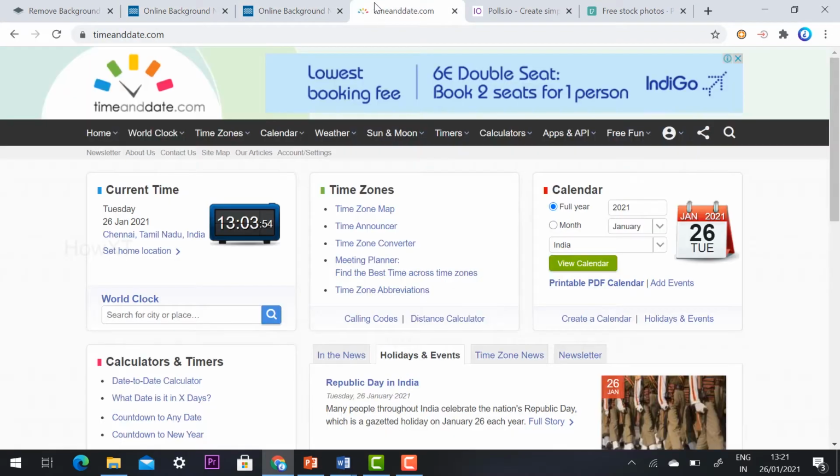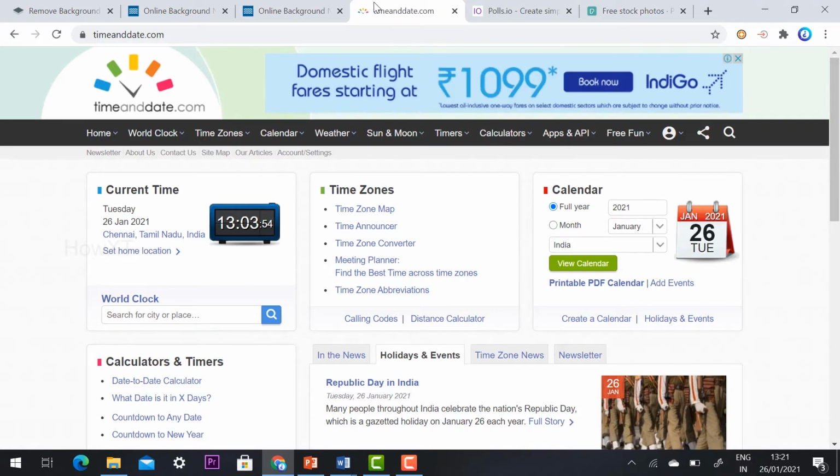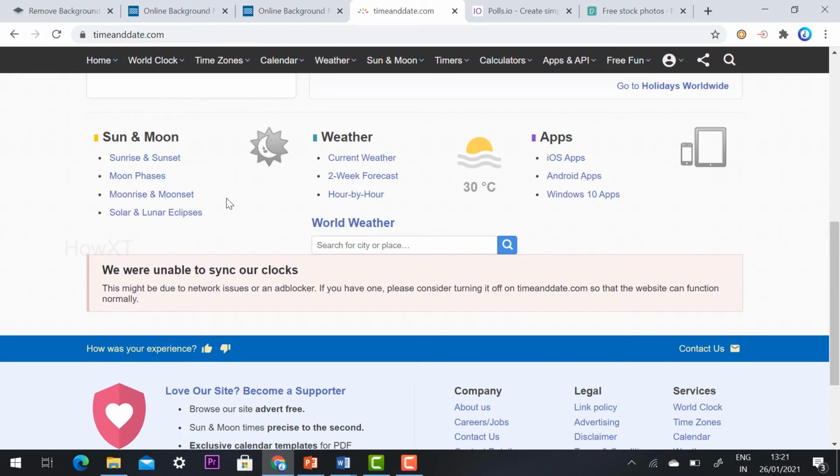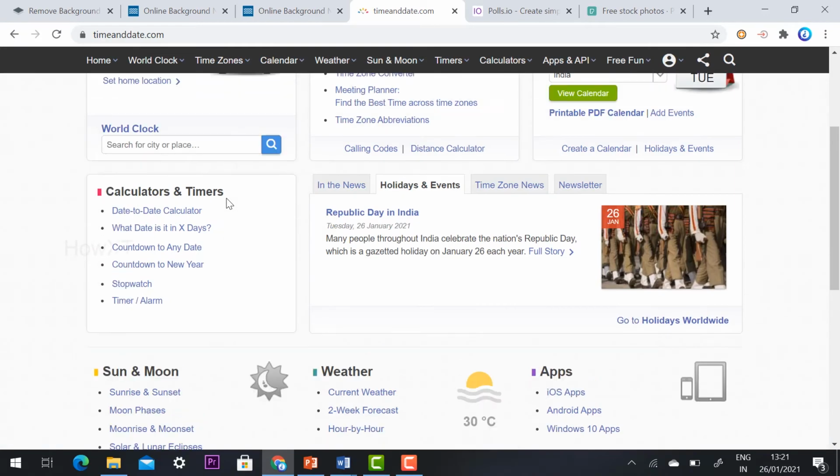Yes, so the third one I would like to share is the website called Timeanddate.com. So this is a beautiful website where you can get your current time, date and time zone, holidays and time zones. Everything will be there. For example, this website contains information about the sun and moon, weather, and applications, everything will be there.